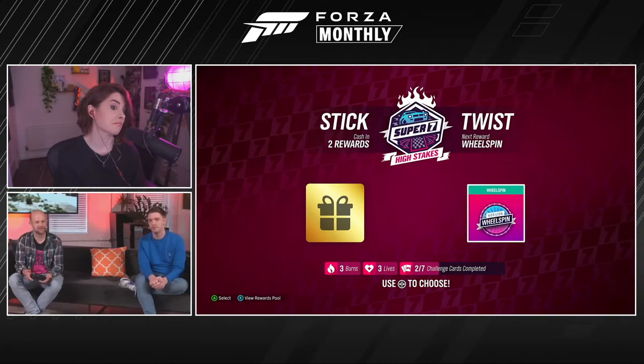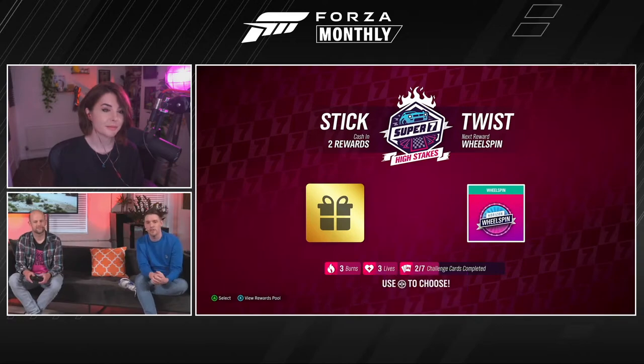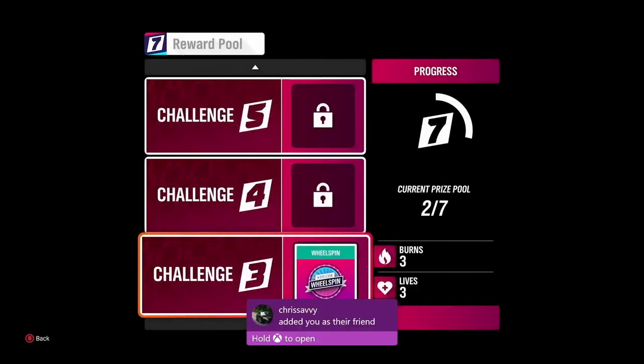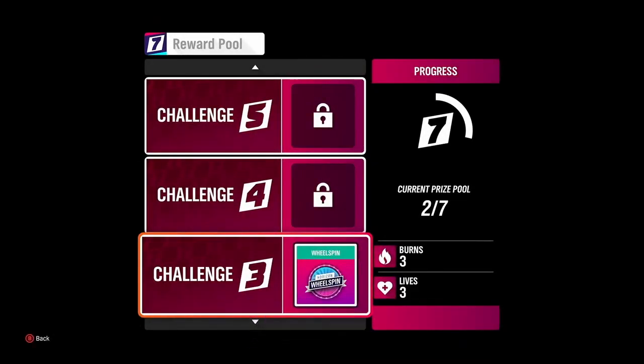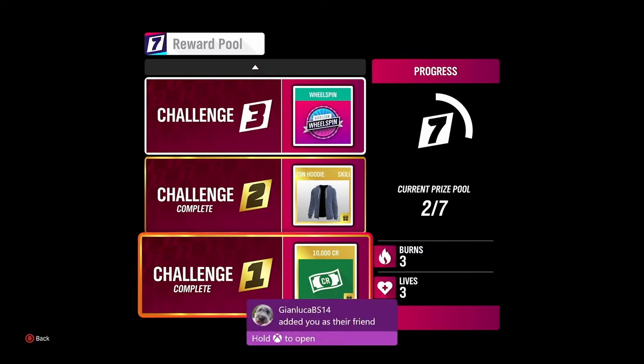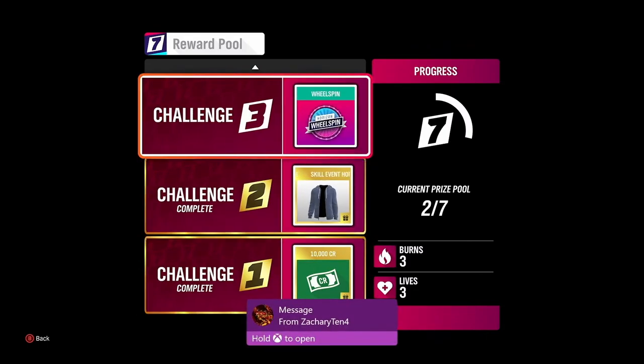This is a change to the flow, right? Yes, so now you have the option to stick or twist. Tom could stick, and if he hits X, it'll show him what he could bank so far. There you go, so scroll down. He currently has 10,000 credits. He currently has the Skill Event Horizon hoodie, if you were really into a navy blue hoodie, or you can play on for more rewards. And I think that we should absolutely twist and play on. Oh, yeah. Okay.